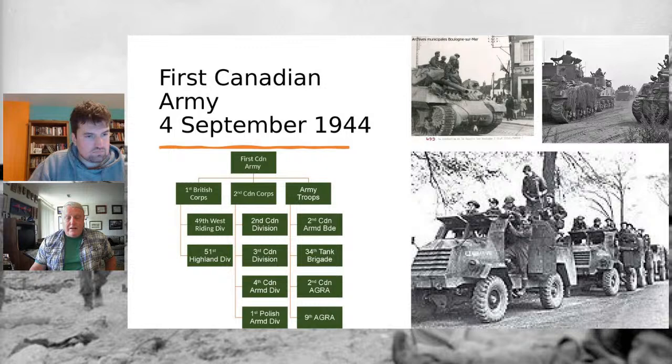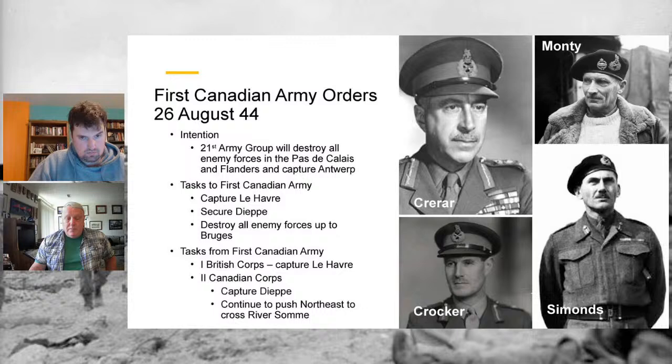Yep. So this is what Crerar gets told to do on the 26th of August as they emerge from the Seine battle. This is the 21st Army Group orders, what Monty is telling his two army commanders, Dempsey and Crerar, to do: destroy the enemy in the Pas de Calais and Flanders and capture Antwerp. So, moving down a level, the 1st Canadian Army is supposed to capture Le Havre, secure Dieppe, and destroy all enemy forces up to Bruges, whereas the Antwerp task has been given to the 2nd British Army.